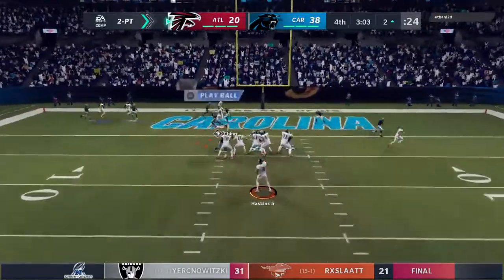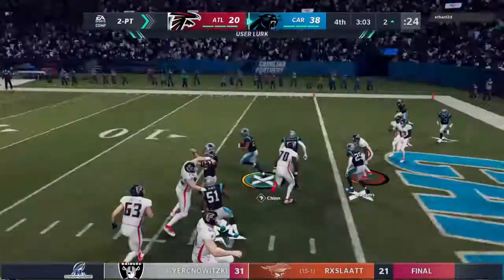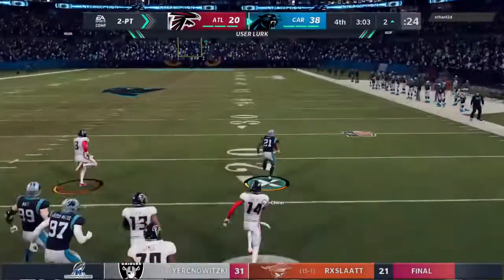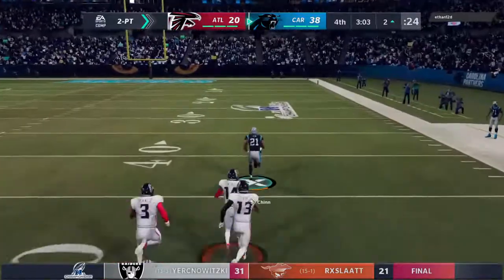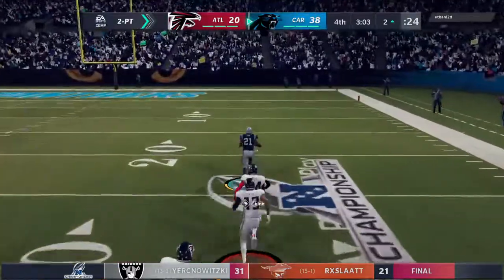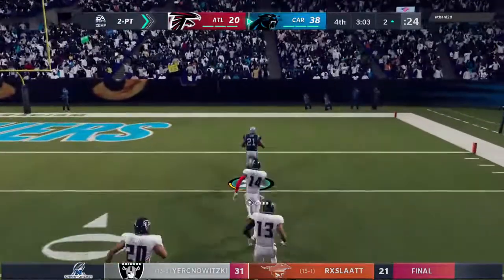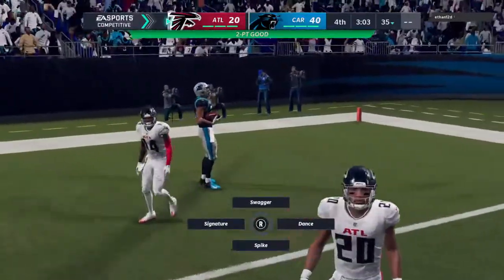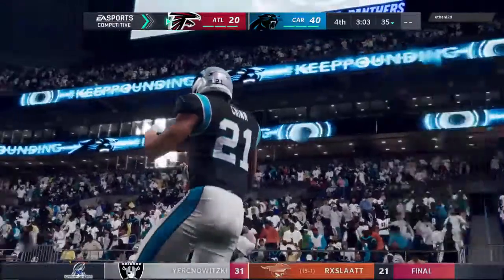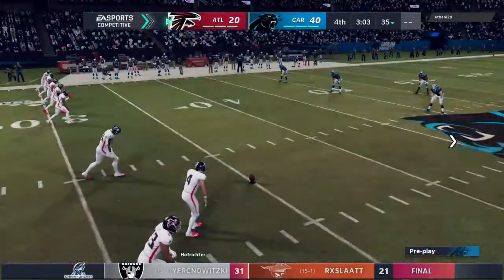From the gun, Haskins. And for the 4th time tonight, it's an interception. Jeremy Chin picks it off. He's at the 50, 30, 20, 10, 5, and he takes it all the way back. It's a pick 2, if you will, as that play backfires in a big way.